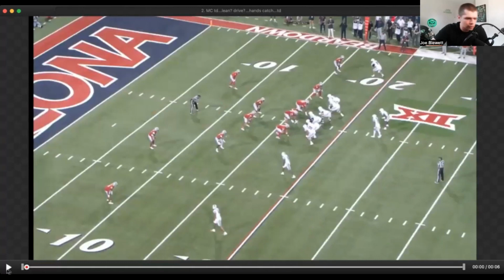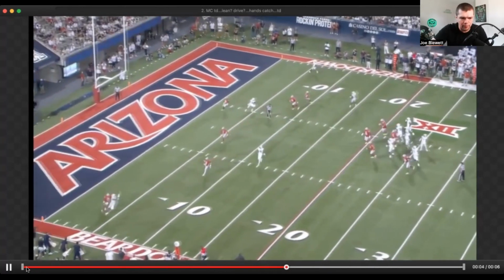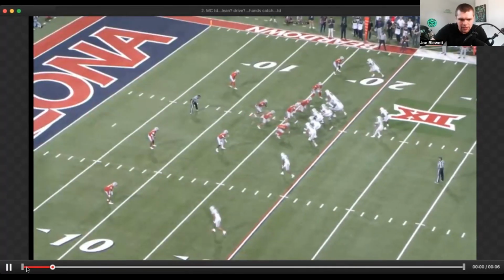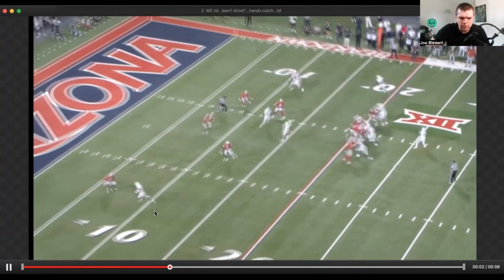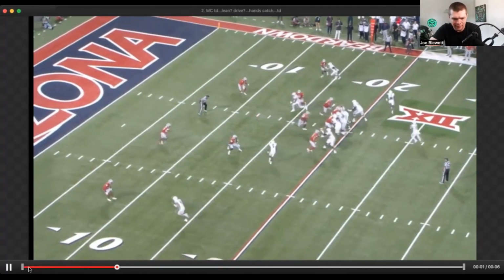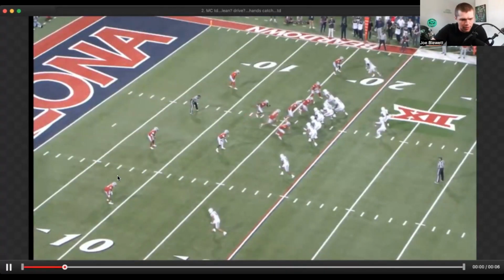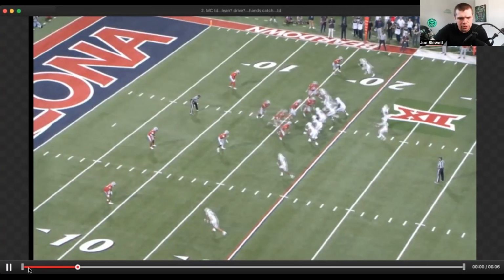Obviously, touchdown, good result, all this stuff. But we're known on this channel to be a little bit more nitpicky with stuff. The two things I will criticize with this route: one, you want to see a little bit more from the drive phase. He's really not coming off of the ball super fast there. And DBs are going to read that, and obviously the more you sell getting vertical faster, the more they're going to panic, get onto their heels, etc. So I want to see a little bit more from the drive phase there.